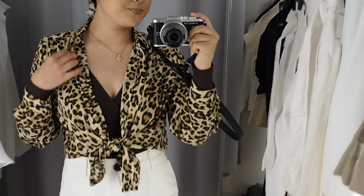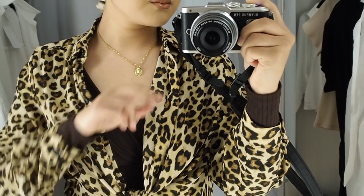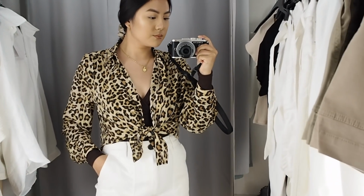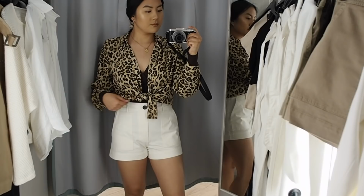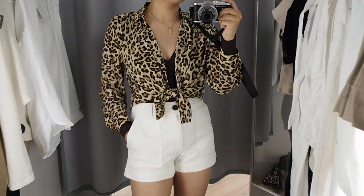So I actually did end up getting these shorts, but I just paired this with the $14.99 leopard blouse, the $10.99 or $9.99 bodysuit, and then the shorts were $14.99. So I was still under $50 with this little outfit here, and I love the lighting in H&M fitting rooms. It's my favorite lighting ever.